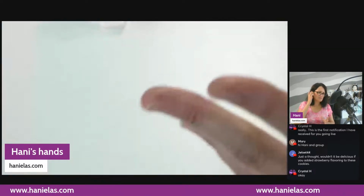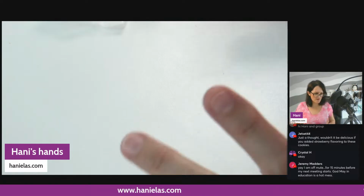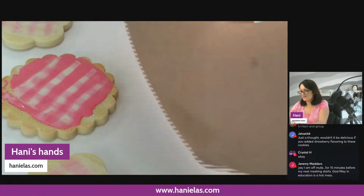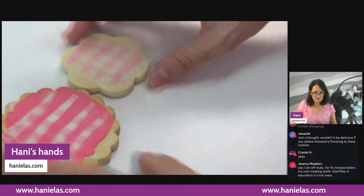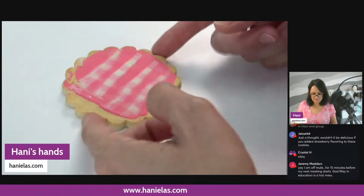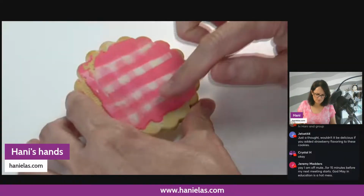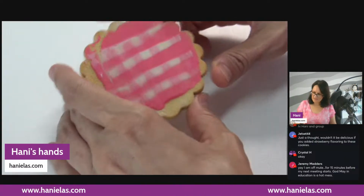And I was so mesmerized by it that I put it on a list of things to try. And this week seemed like a good excuse, because strawberries, right? And I love gingham so much. I wanted to see if I could do it. So here is my first cookie ever that I did with this technique. While it does look like gingham, I wasn't happy with the lines. They were not straight. And also I felt like the line was too faded. Right? And so I tried it again.